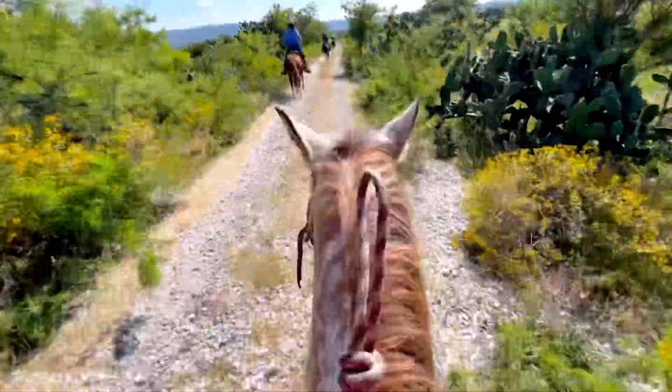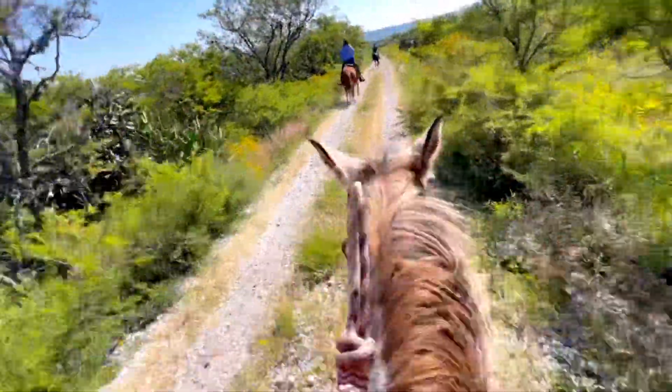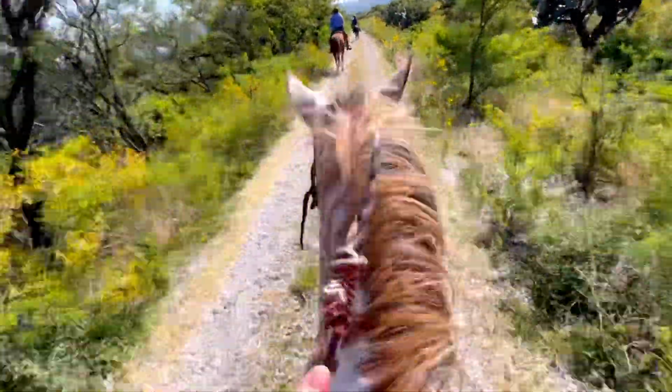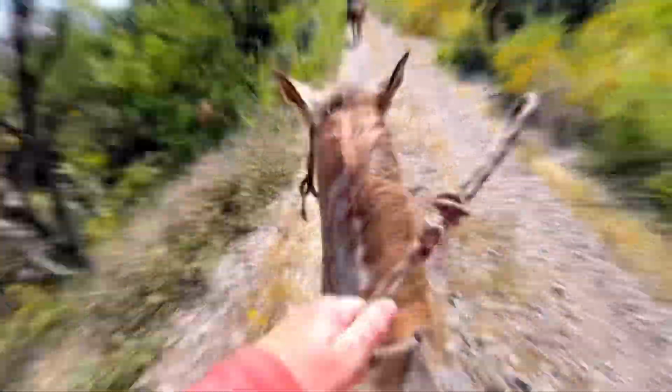For those of you wondering, yes, the horses have shoes on all four hooves, so they're shod all the way around. And this breed is bred to be able to go for miles. They have a lot of endurance and they're very hardy and can handle this type of terrain.